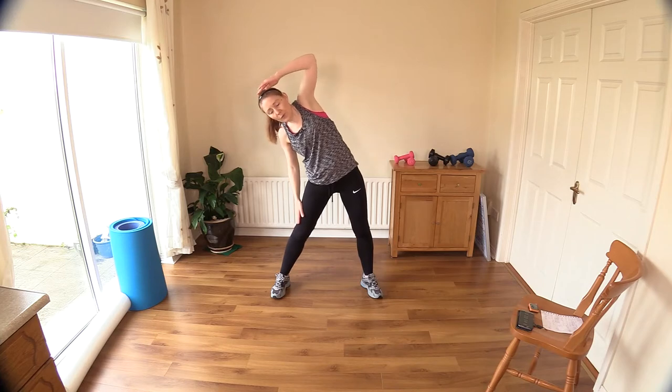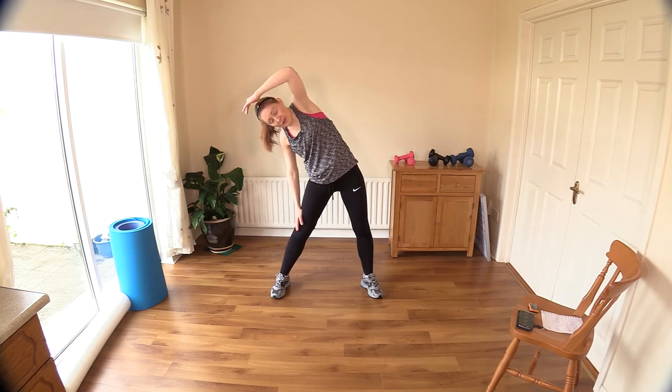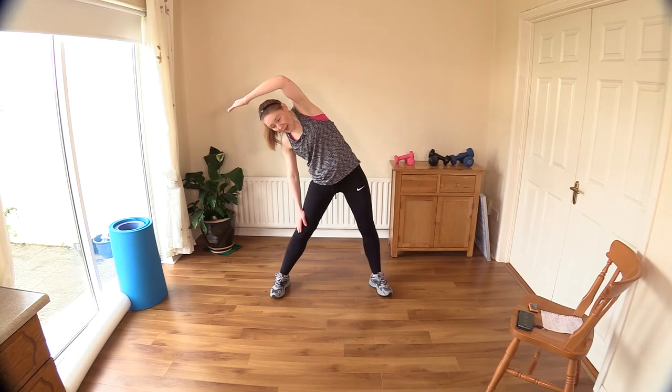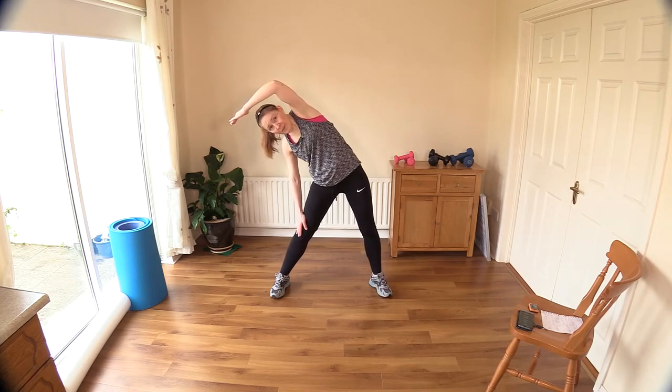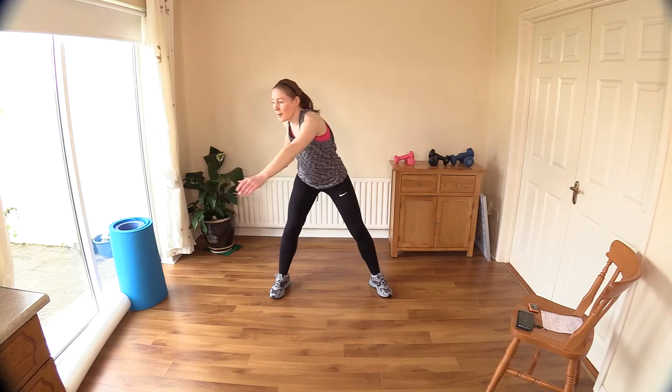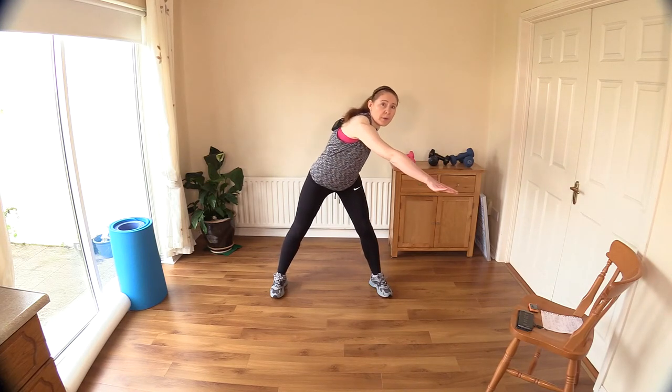Come back. And over we go. Reach that hand over. This is lovely. This is lovely, first thing in the morning. So you can get a nice big semicircle above your head there with your arm. Good work, come up, reach across, coming back now to a little bit more dynamic type moves here.